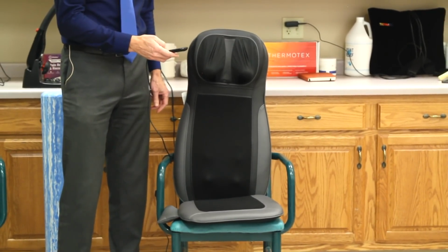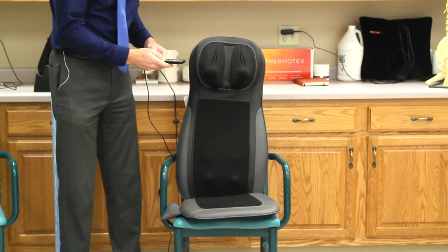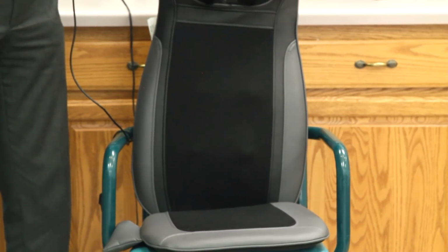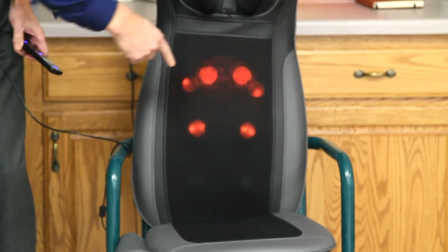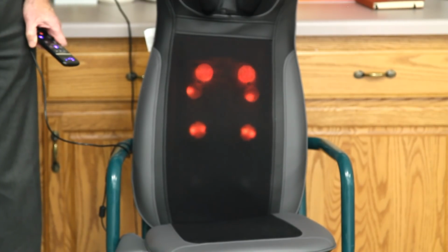So, okay, I'm going to turn the neck off, and then I'm going to go ahead and show the back now. So the back, you're not going to be able to see this very well until I do this. I'm going to put the heat on. Now, Brad's going to dim the lights a little bit here. And now you can see what it's doing as it goes up and down.